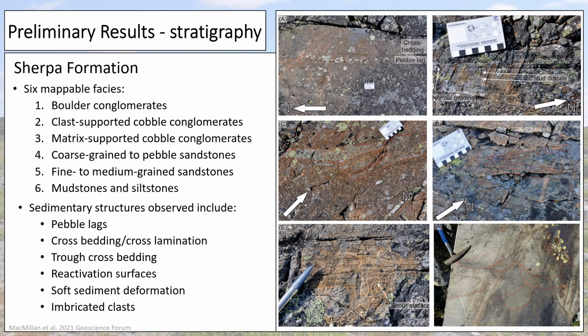So starting with stratigraphy, we were able to split the Sherpa Formation into 6 preliminary mappable facies, which were identified based on grain size, clast composition, sedimentary structures, and stratigraphic position. And through mapping at a scale of 1 to 2000, accompanied by the construction of 3 detailed stratigraphic sections, it became apparent that the individual facies' lateral and vertical distribution is not extensive, which is suggestive of a rapidly changing environment. And for the most part, these 6 facies are composed of coarse-grained to conglomerate rocks that are very heterogeneous, which is also suggestive of a high-energy environment.